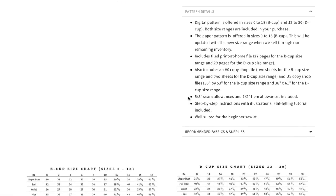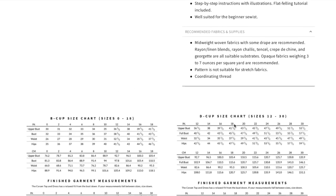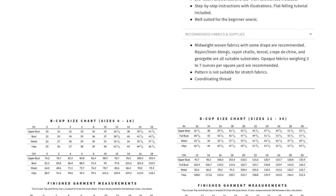Here are the pattern details. We've got 5/8-inch seam allowances on this one, and a half-inch hem, a little baby hem, which I guess is probably ideal for that little dolphin hem, as she called it. Okay, well suited for the beginner sewist. That's nice. Midweight woven fabrics with some drape are recommended.